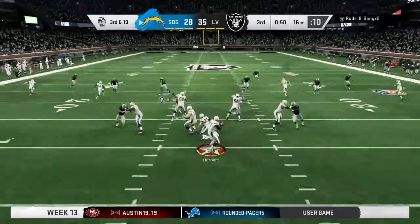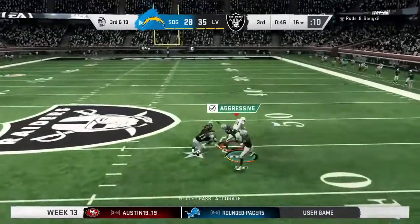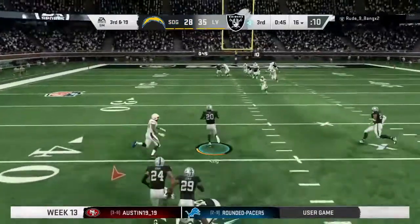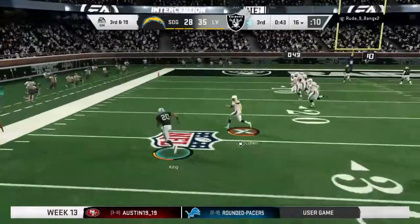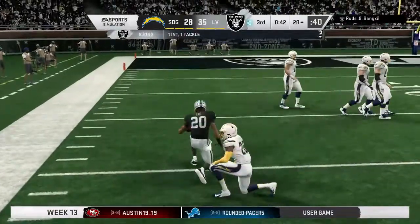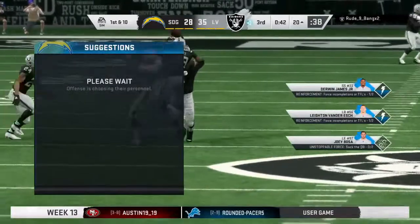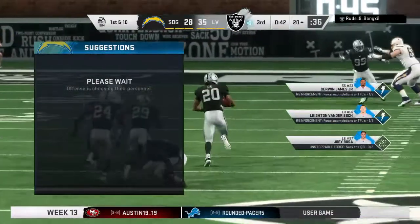Off the play fake. Herbert throwing deep here for Coleman. Into double coverage, and it's intercepted. Kevin King with a pick. And what a return as he brings this all the way back down to the 20-yard line. That interception sets them up beautifully already in the red zone.